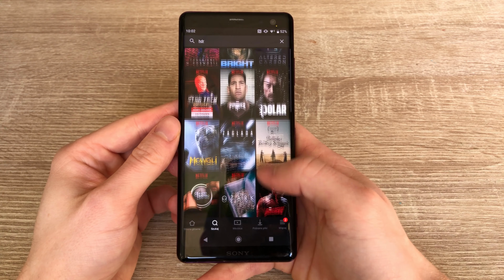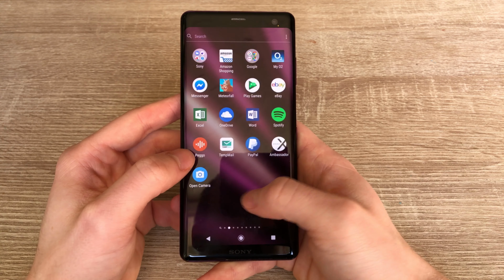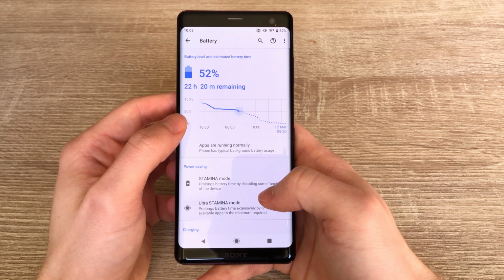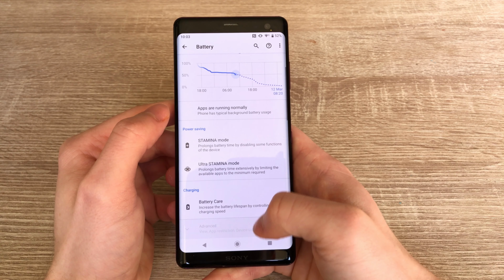In terms of the actual screen quality and the features, as opposed to the Xiaomi, which you've just seen, you do get full HDR support with the Netflix movies. Just type in HDR in the search bar. On top of that, in terms of the battery, the screen on time, you get around 5.5 to 6 hours. Not the best, but not the worst either.